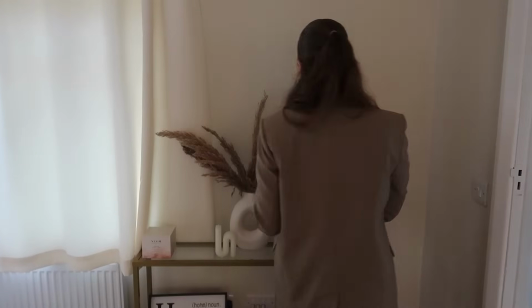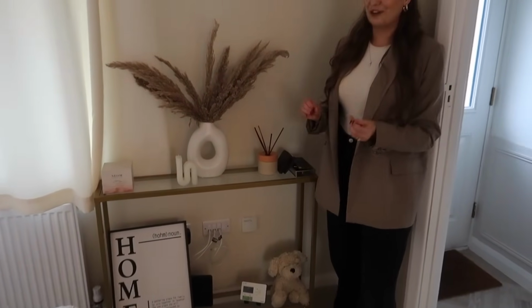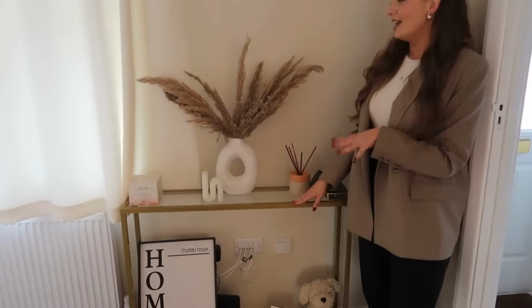And then over here we have the console table. I'm pretty sure I just picked this up from Amazon. It was put here to try and hide the router and things like that a little bit. I need to do a little bit of a rejig to do a better job at hiding it, but either way I really like having this in this space.